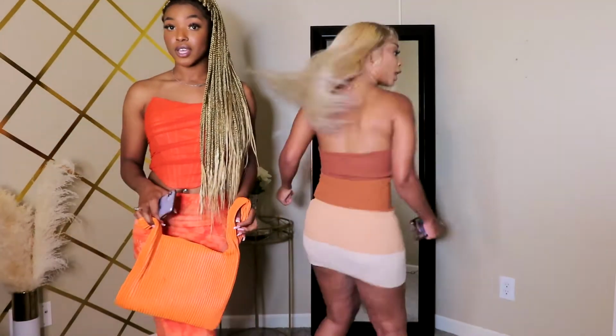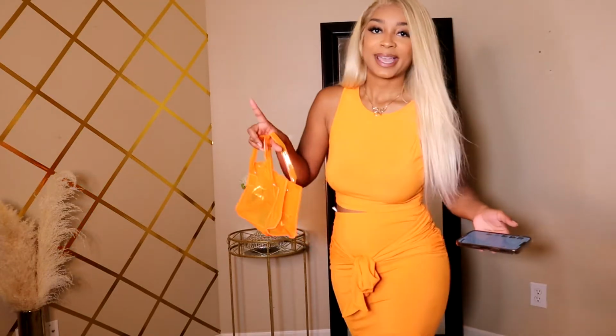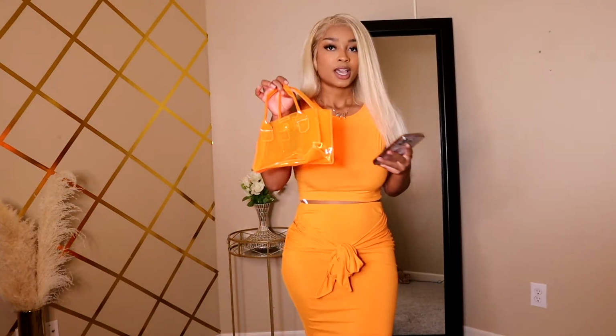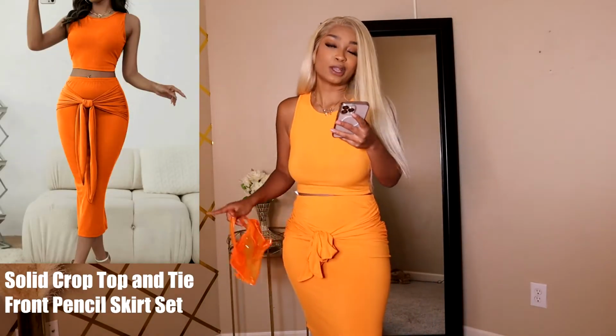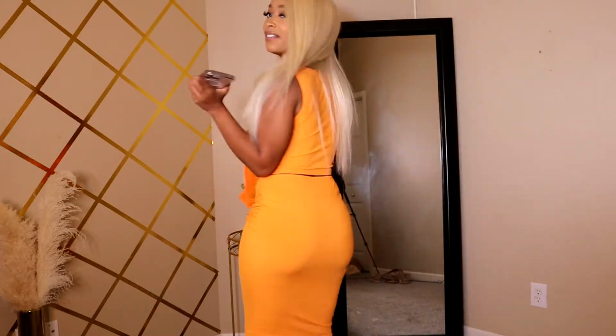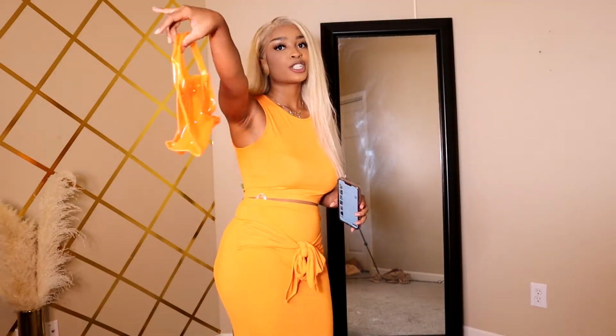Let's get to the next bit. Okay, guys, so this piece right here is the solid crop top tank and front pencil skirt set in the color orange, size 6, $17.02. And I got this cute little see-through orange bag to go with it.